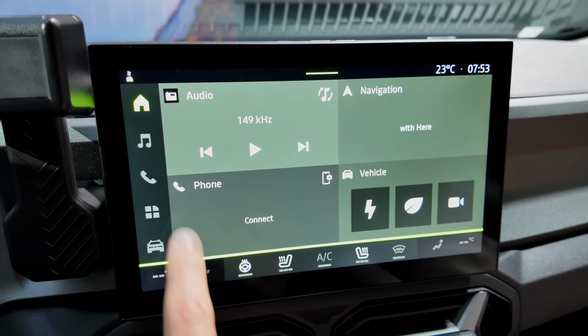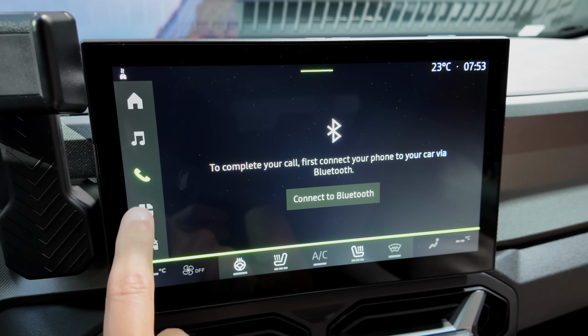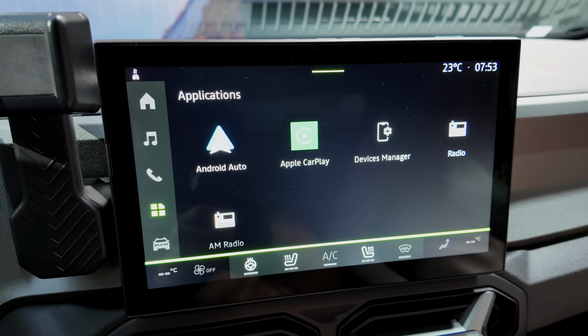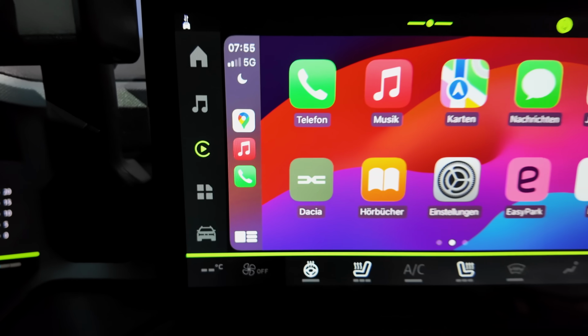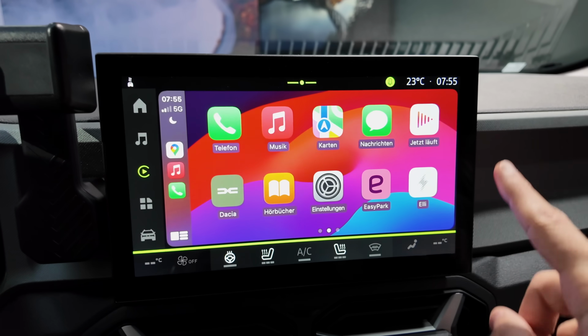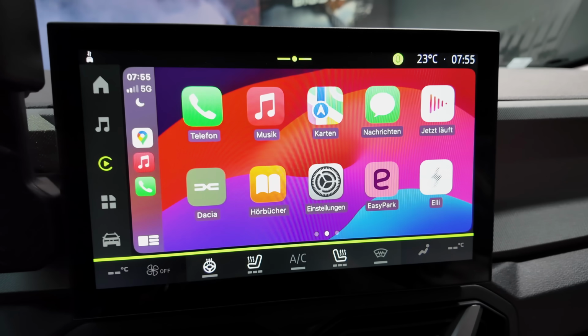So yeah, looks actually pretty simple. Most of the time you will use the CarPlay or Android Auto connection anyway. There we go, and then I think it's fine. The climate will also be displayed here, but as I said, you control it from underneath. And there we go, this is the CarPlay integration. That looks quite cool and also takes up most of the screen, and the basic functions remain visible.